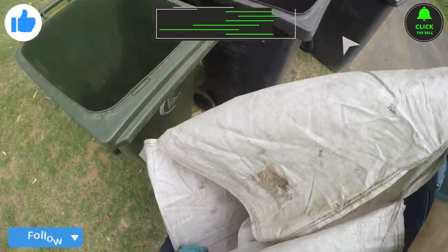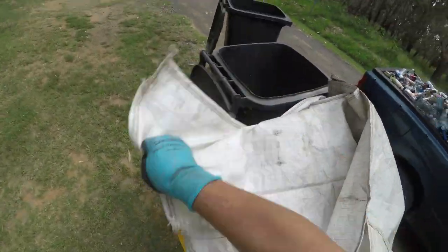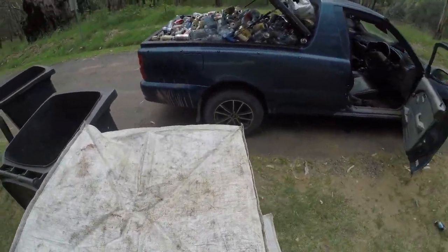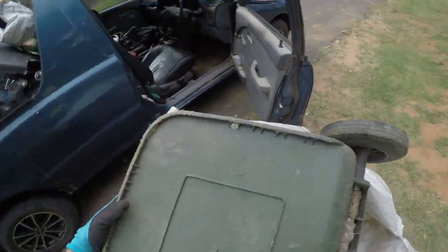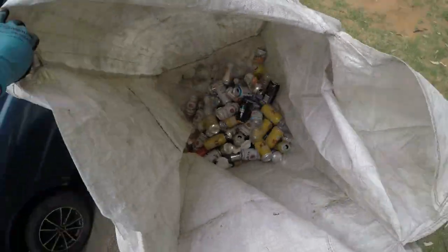So all I need to do with this, pop it over the top. Done this yesterday, actually. Into another bin, and then just pour it. And they're all in there.